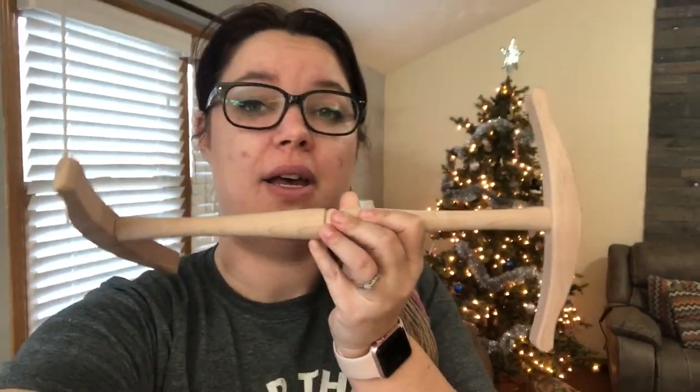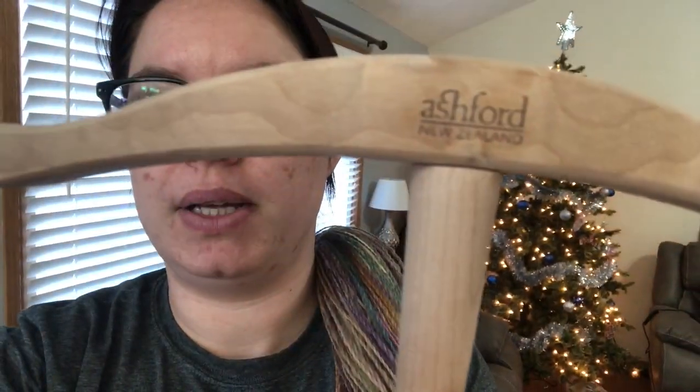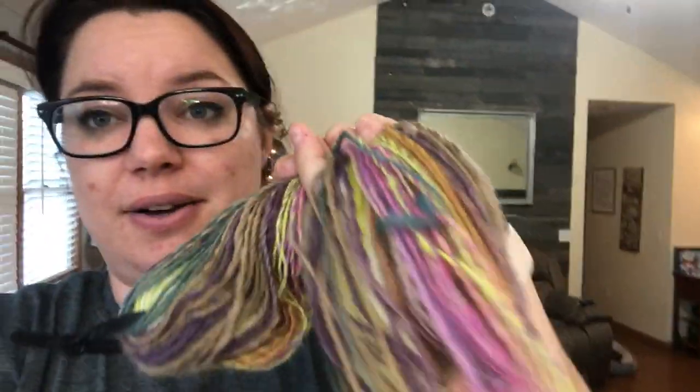I'm winding the yarn on the bobbin off onto my Ashford Knitty Knotty. I believe I got this off of Paradise Fibers as well. And that's where I got my Kiwi, my spinning wheel. And so now here it is. I'm gonna go toss it in for a soak so I can set that twist.